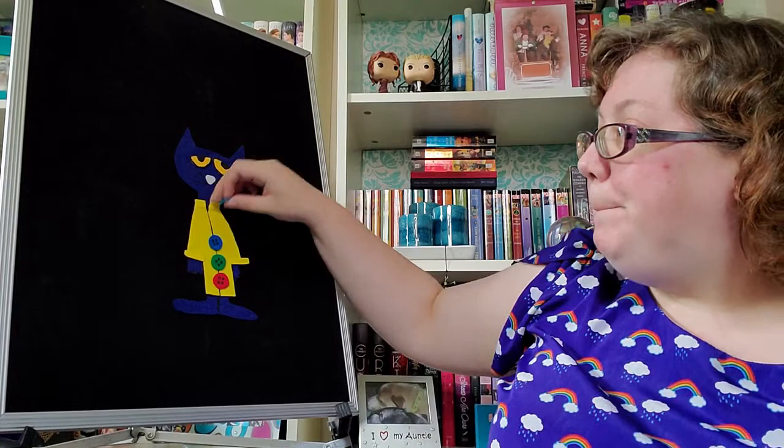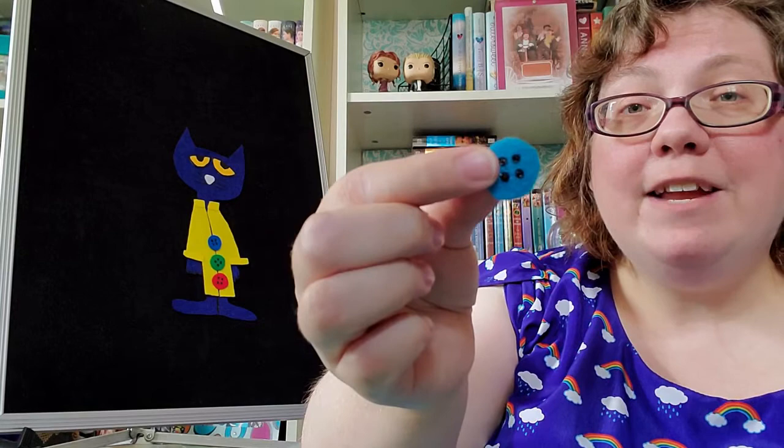My buttons, my four groovy buttons, my buttons, my four groovy buttons. When all of a sudden, I have the light blue button here in my hand because it popped off and it rolled away. Did Pete cry? Goodness no. Buttons come and buttons go. He just kept singing his song.